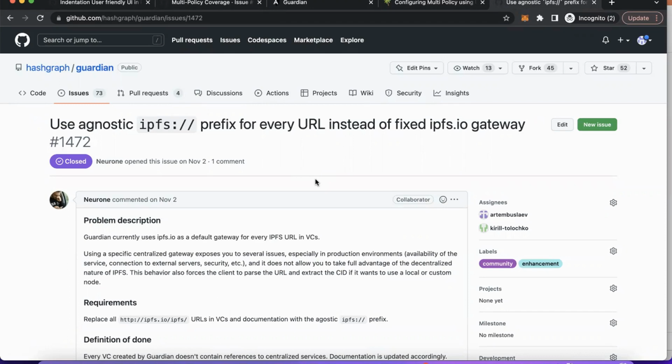Guardian currently uses IPFS.io as a default gateway for every IPFS URL in VCs. Using a specific centralized gateway exposes us to several issues, especially in production environments. And it does not allow you to take full advantage of the decentralized nature of IPFS. This behavior also forces the client to parse the URL and extract the CID if they want to use a local or a custom node.